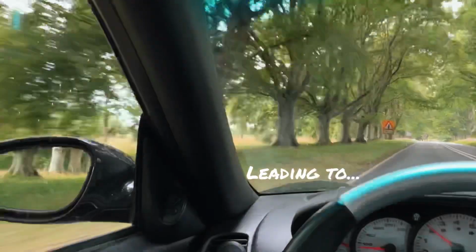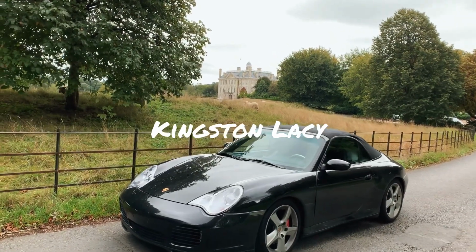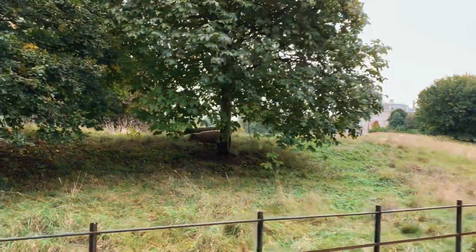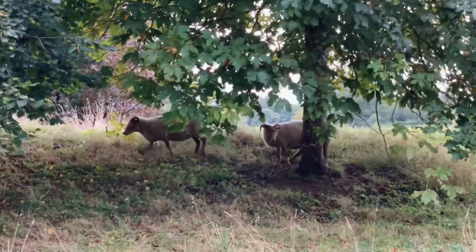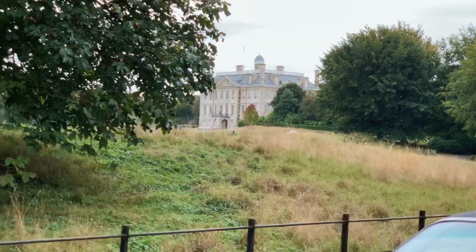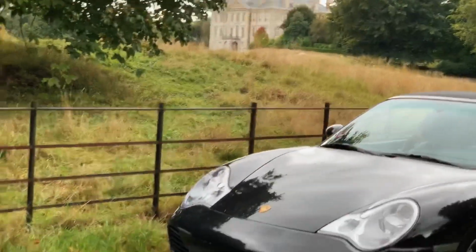I've stopped in for a little while just to catch the sheep herding away. There they are against Kingston Lacy as the backdrop. How nice is that? The things you discover road tripping.